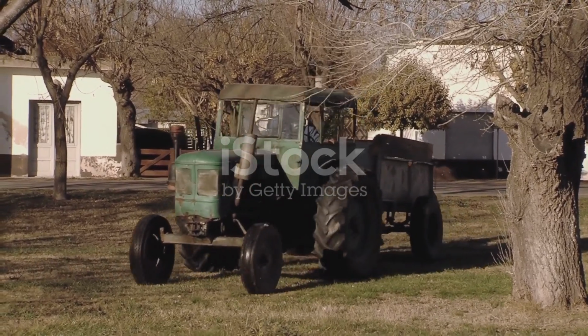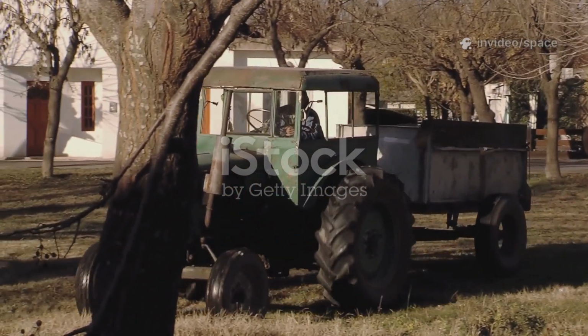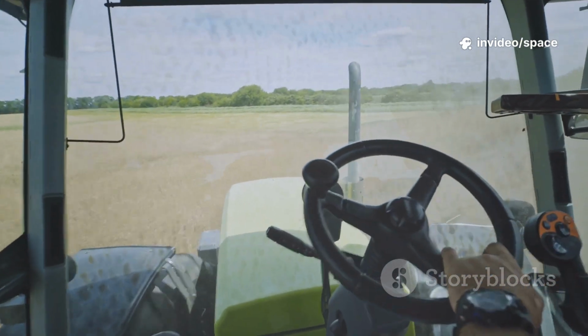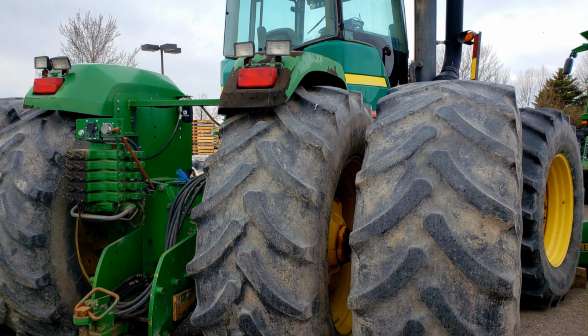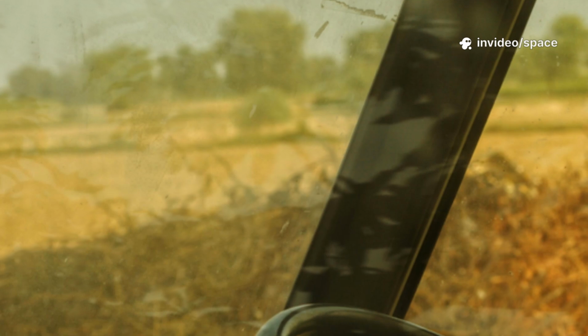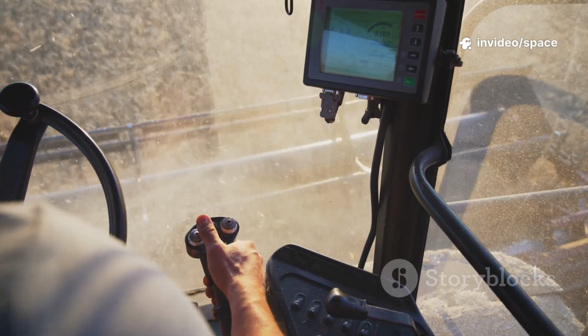For most of history, driving a tractor meant braving the elements: sun, rain, wind, and deafening noise. In 1973, John Deere changed that with the SoundGuard body. This was more than a cab, it was a revolution in comfort and safety. The SoundGuard was fully enclosed, climate-controlled, and pressurized to keep out dust. Farmers could now work in comfort, no matter the weather.